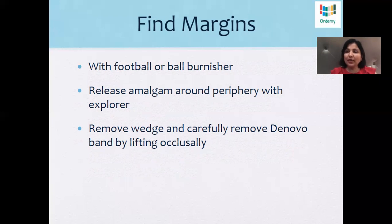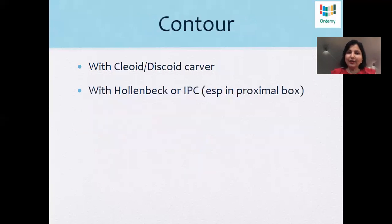Then for the margins, you use the football or the ball burnisher and you release the amalgam around the periphery with an explorer. So it's not sharp, because if it's sharp and you try to remove your band, then the amalgam can break. So make sure you release the amalgam around the periphery with your explorer. Remove wedges and carefully remove any band you have placed, slowly, carefully, and you should be good. Then you contour your filling with the carver and you carve with a Hollenbach the proximal box if you want to.